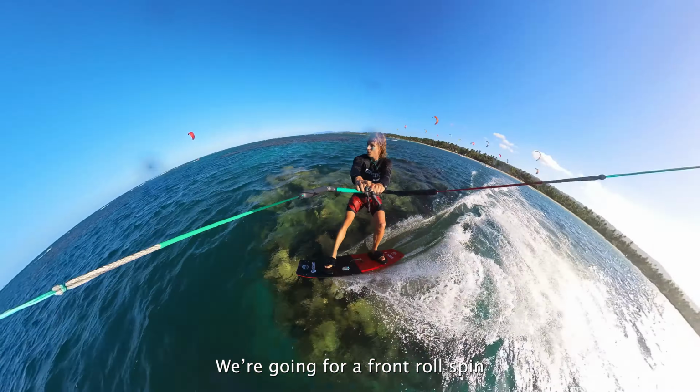Whoa, whoa, whoa! I landed, but this was an aggressive landing. Definitely on the very limit to crash. Whoa. I will slowly now end my session.